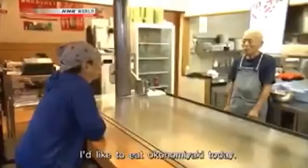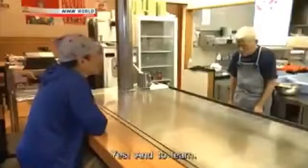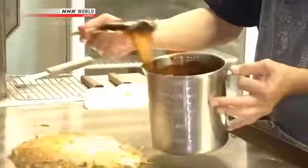Okonomiyaki is a type of Japanese food made on a hot griddle. It resembles a thin crepe loaded with cabbage, pork, soba noodles, and other savory ingredients. Then a special sauce is brushed on to create one of Japan's most universally loved foods.